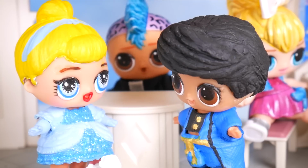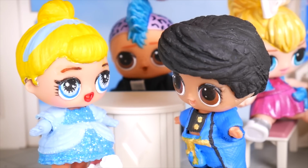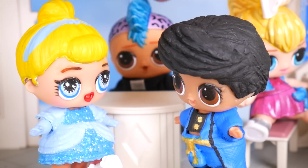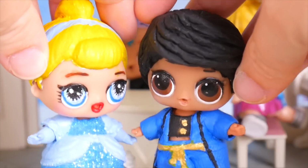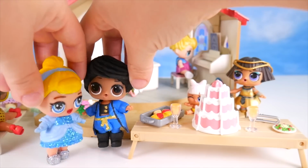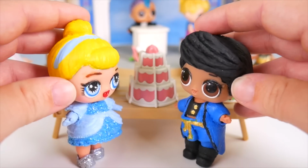Prince Charming, do you take Cinderella to be your wife? I do. And Cinderella, do you take Prince Charming to be your husband? I do. Then by the powers vested in me, I now pronounce you husband and wife. You may kiss the bride. Oh, come on, my bride. Oh, thank you everyone for coming. It's been magical. Oh, look at this, dear, a little reception. Yeah, yummy cake. I guess we should feed each other a little bit.